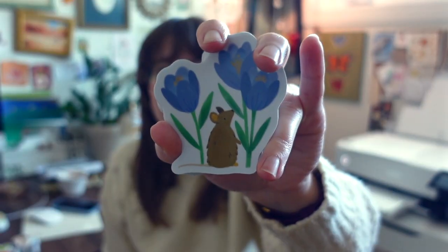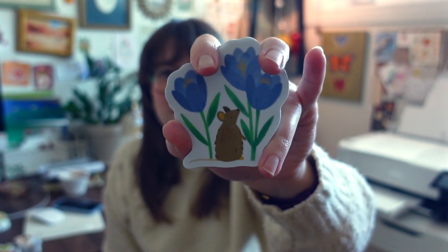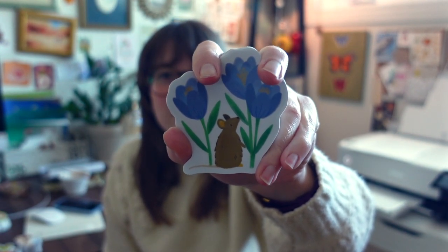The other restocked design I'm doing is this one, my little mouse and crocus. This mouse and crocus were a design that I did for Bring On Spring last year, and it sold really well, really quickly. Actually, the Badger and Radish were also from the Bring On Spring sticker designs, but this guy did pretty well.